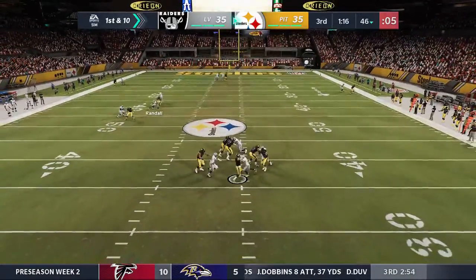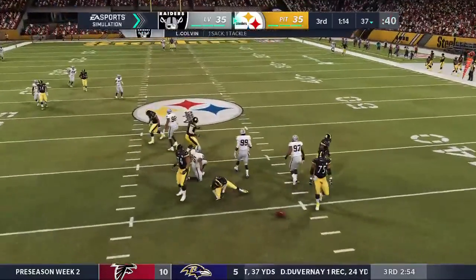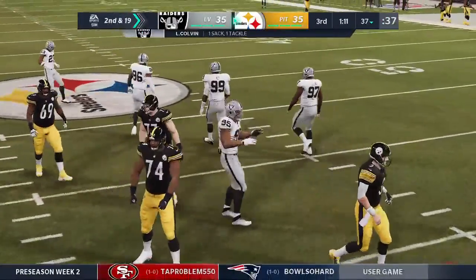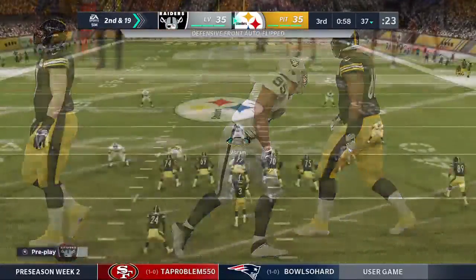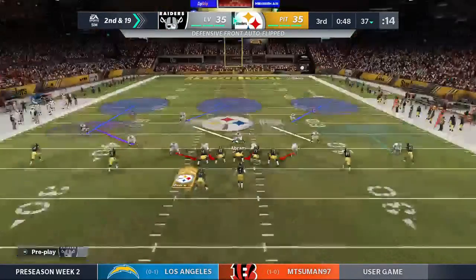Room to run past midfield. He'll get this into the hands of Travis Fulgham. And he's going to have another first down as the tackle comes at the Raiders' 41-yard line. A good pickup there, a 22.